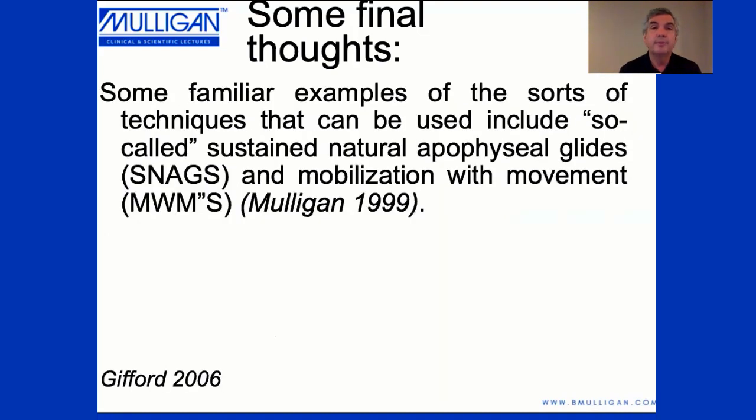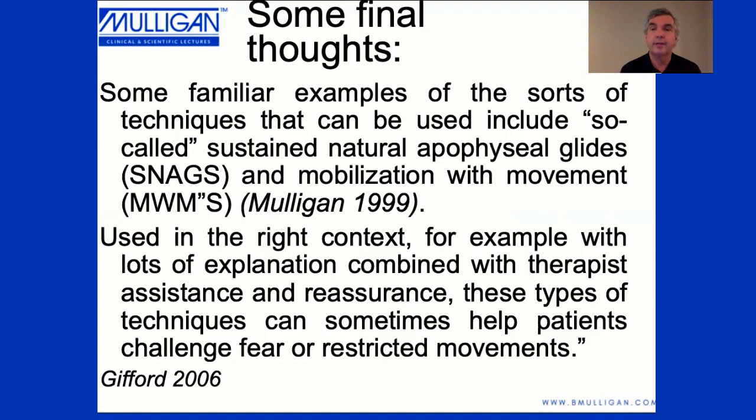Some familiar examples of the sorts of techniques that can be used include so-called sustained natural apophyseal glides, SNAGs, and mobilizations with movement, MWMs, Mulligan, 1999. Used in the right context, for example, with lots of explanation, combined with therapist assistance and reassurance, these types of techniques can sometimes help patients challenge fear or restricted movements. And I think that's a wonderful quote, because that's what we're really doing. We're helping the patient to engage that pain-impaired functional activity, reduce their pain, and help them move on with life again.